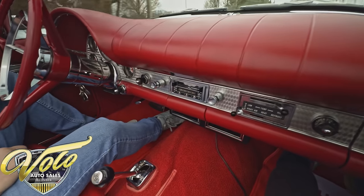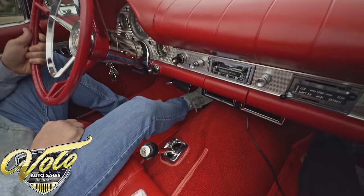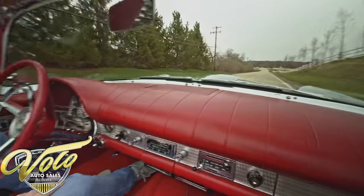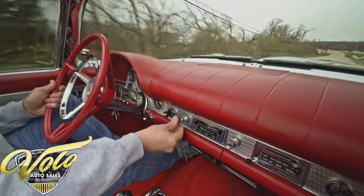If you want to put some miles on a car like this, absolutely, it's a good one to do it in. Radio's in working condition.